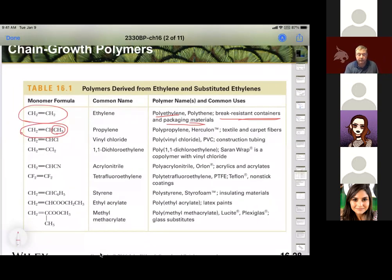We talked about our vinyl chloride here, which can make tubing or rubber tubing or construction tubing. If we have two chlorines on there, that changes it again. We call that vinylidene. And so when we have a copolymer of the dichloro and the vinyl chloride, you get saran wrap. Having that one extra chlorine in there changes its elasticity, and you can actually stretch it and pull it in multiple directions. So having those two different components in there makes it have a certain property.